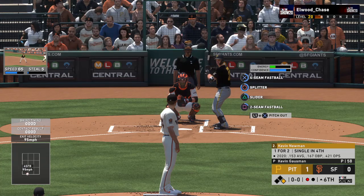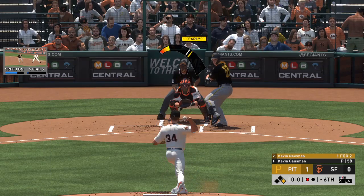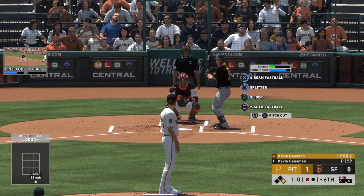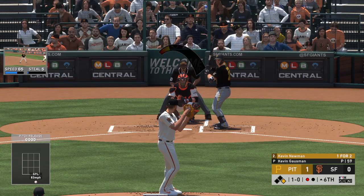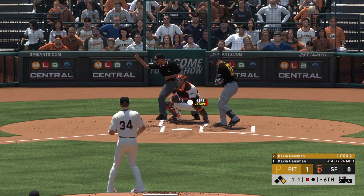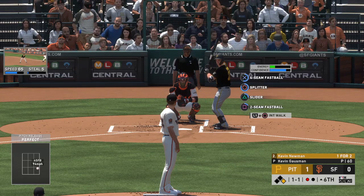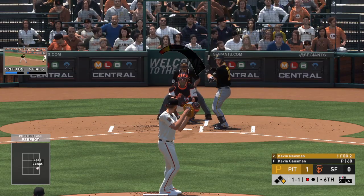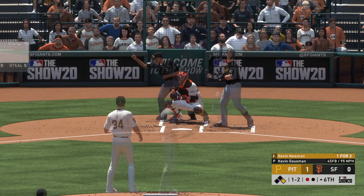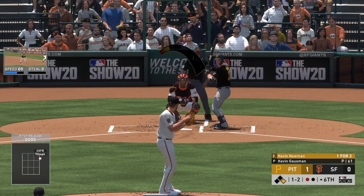Up next to the Pirates, the second baseman, Kevin Newman. Standing in now, Kevin Newman. As he'll take a look at a pitch too low, it's ball one. A hit in two tries for him so far. And he fires in a strike this time to make it one ball and one strike. And this is taken for a called strike, and he's not in love with that call either. It's 1-2 now.